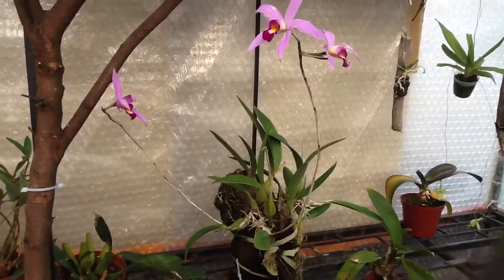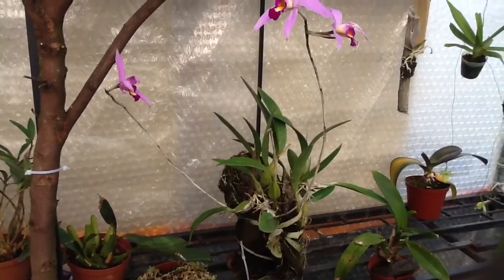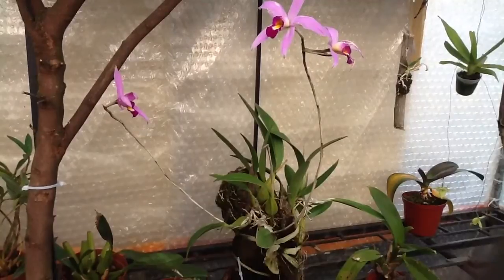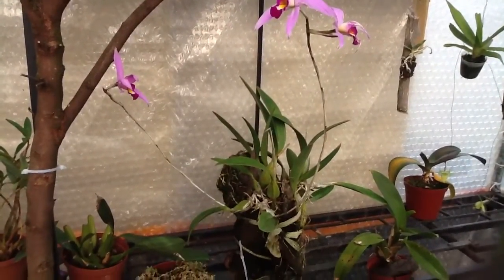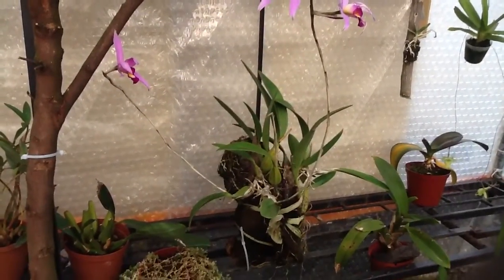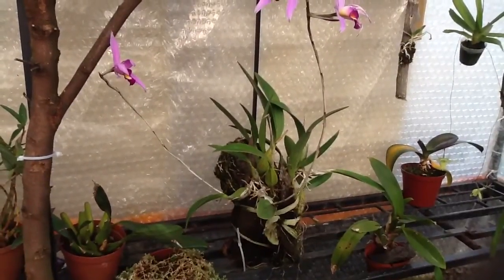The plant you see there, Laelia anceps, Old Faithful. I've had it for about 9 years now. This year she's given me 3 flower spikes. Flowers are just fading right now. I've also had a lot of root growth on her this year. As you can see, she's just mounted there on a piece of wood that I picked up in the bush.